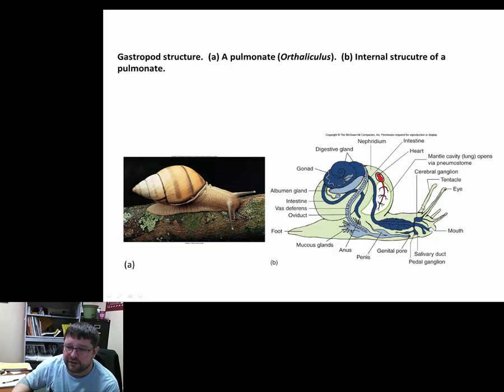The head portion is going to have the sensory organs, so tentacles, eyes, palpate tentacles, or what's sometimes called sensory tentacles around the mouth, radula. They have a cerebral ganglia, a main brain in the head foot of the organism. And then they have other brains that are further down, one that controls the digestive region, one that controls the gonad region, etc.